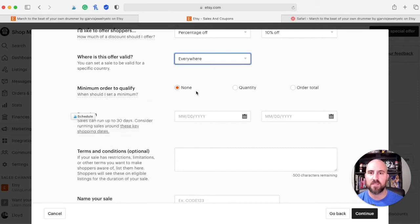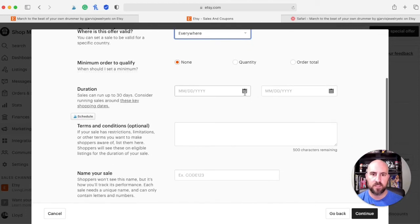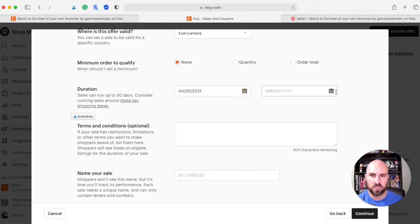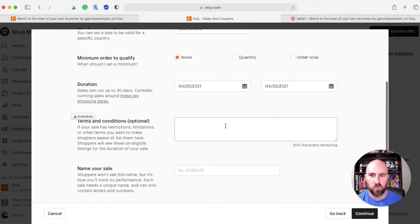Minimum order to qualify. This is if you want to do a buy two get one free sale, or a buy three get 10% off sale. Whatever you want to do there, you can have a quantity or an order total if you want to up your sales game. But I usually keep it very, very simple with just a standard percentage off no matter what. For your duration, you can do a sale for up to 30 days at a time. Depending on where you're at in the month, we'll just do it for the end of this month, so pretty much a week.